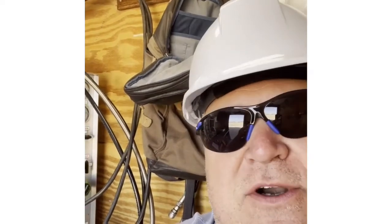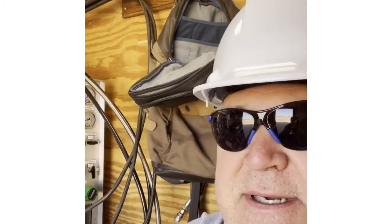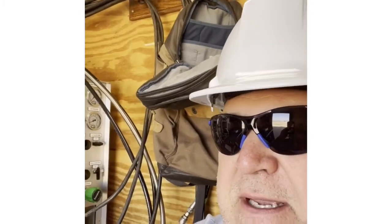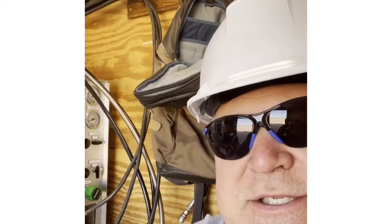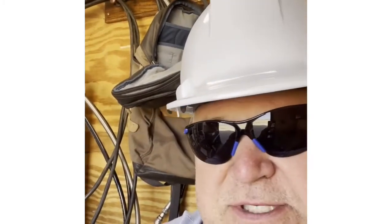I'm down here in West Texas watching some of our staff put on a well tracer application. Basically, the well tracer is where we inject CO2 with gas lift gas, and we're able to monitor the returns, and we can tell you all sorts of information about what's happening downhole.